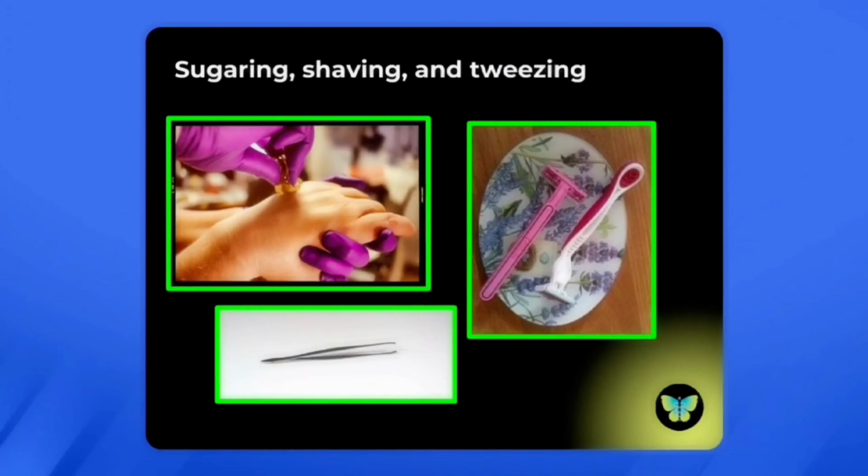So we have sugaring, shaving, and tweezing. In the picture at the left, you can see that somebody is applying a honey-colored paste onto a person's skin. And when that is set, this is ripped off and the hair comes off. It's really not too painful, and it's very effective, but only on a temporary basis. That hair grows back. Then, of course, at the right, we have shaving, and then finally, we have tweezing. These are all very common methods, but again, they're temporary.